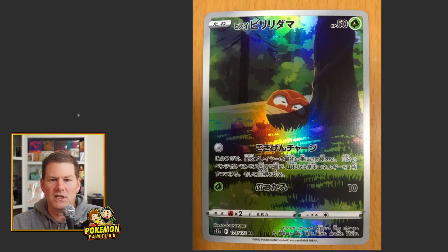Vstar Universe looks insane. People are loving it. Unfortunately, we can't buy it here in the States for much less than about $100 a box. I hope that it keeps getting printed and that drops way down. I do not want to pay more than 50 bucks. I would love to pay 40, but I don't think that'll ever happen. So let's dive into these cards and check them out.